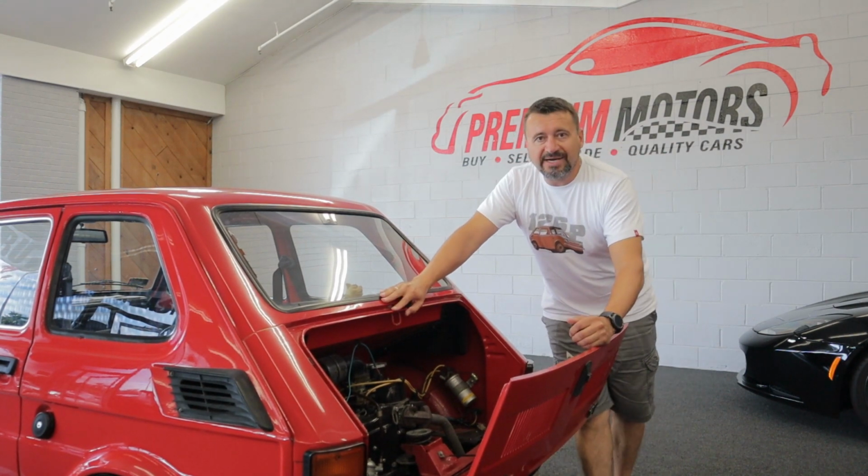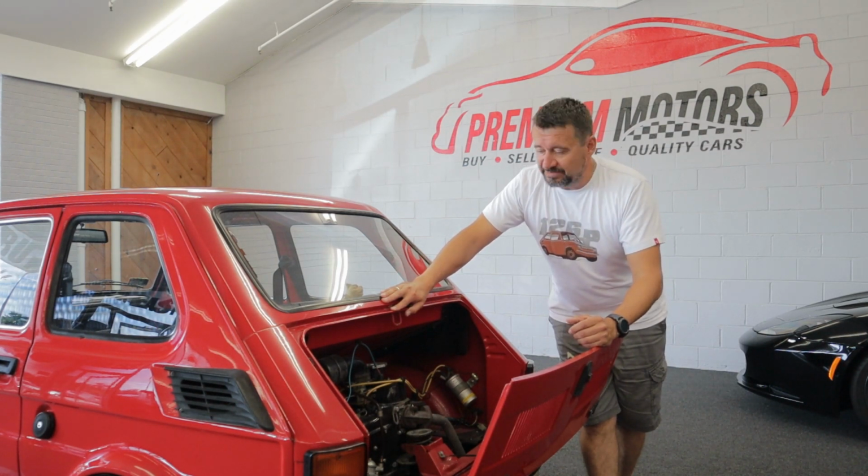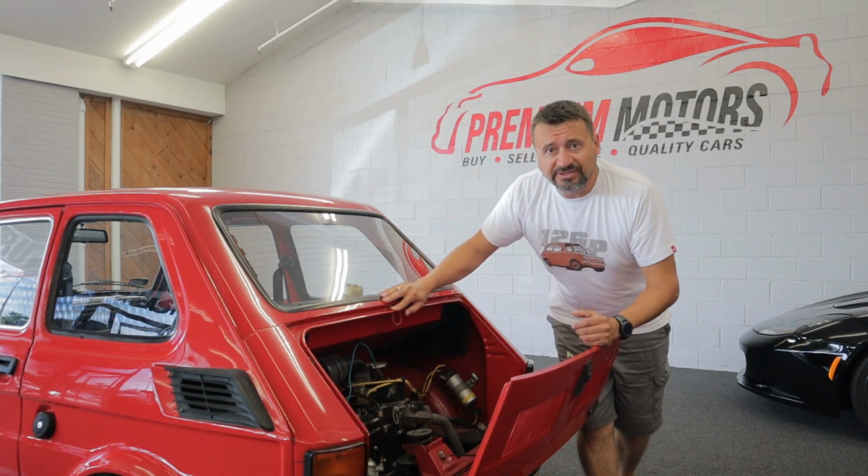But don't be fooled by the low number of horsepower. These are not the regular horsepower. These are like power horses. I mean, these are so powerful. When I turn the engine on, you'll hear that they really want to get out of this engine.